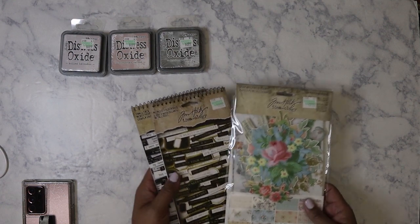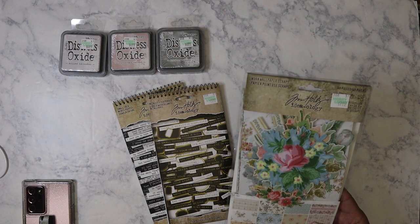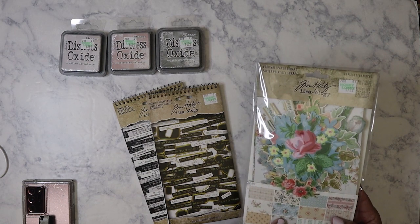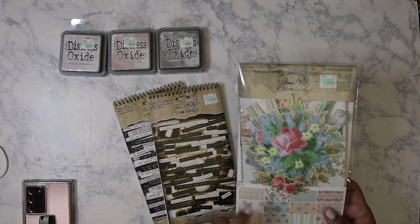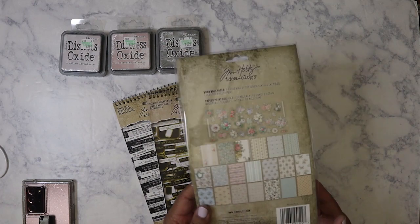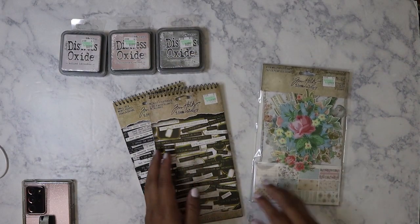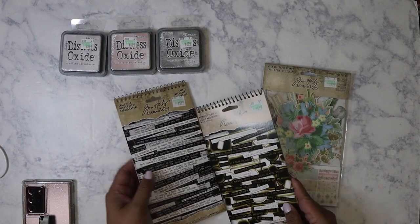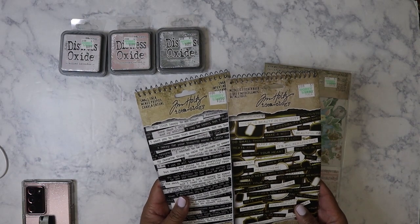So anyways, I got the worn wallpaper scraps. Now I have the worn wallpaper, which I have no idea where it is. It's somewhere in my mess here. But I know I don't have this because it did not come with the flower ephemera. So I picked that up, and I got two of the Ideology sticker books.